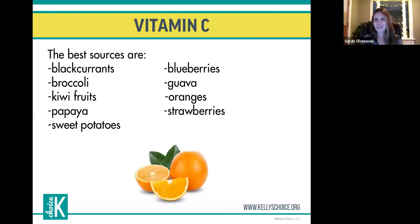Now we're going to talk about vitamin C. And this is a huge topic right now. Not only is it flu and cold season, it's now COVID season, right? So we're all super worried about our immune system, especially with being out in the public. But the good news is you can boost up that immune system with vitamin C, right?